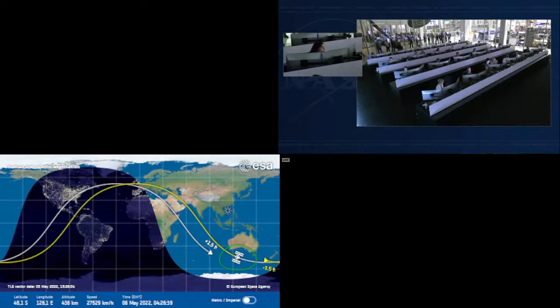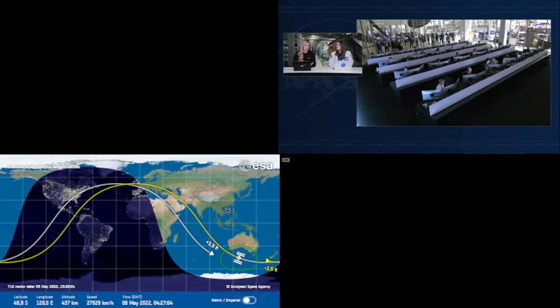Perfect timing with your comment, Leah. You were just saying that they're in their suits, and there we heard the call out that their visors are down. So that basically means that their suit is then closed off to the interior environment of Dragon. That is, we require them to do that during the more dynamic events while in Dragon. So obviously during liftoff and during re-entry.